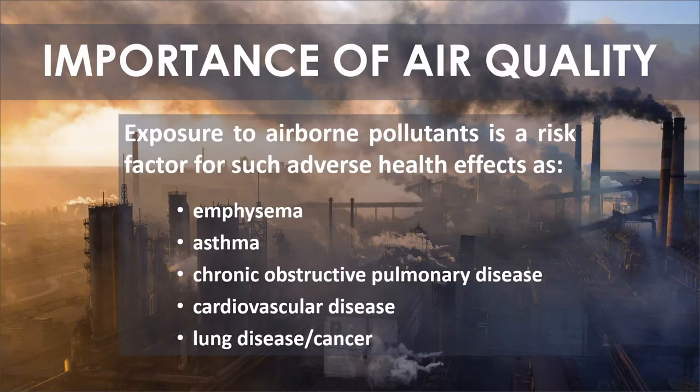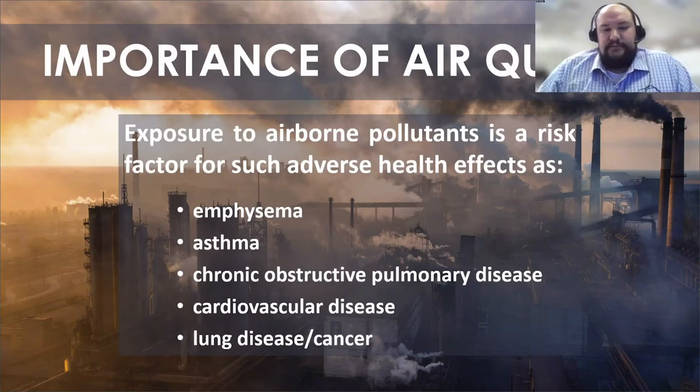Exposure to airborne pollutants is a risk factor in various diseases such as emphysema, asthma, and COPD, also known as chronic obstructive pulmonary disease. It's been shown that people who live in environments with heavy air pollution tend to have higher rates of these adverse health effects than people who live in cleaner environments and breathe cleaner air, drink cleaner water. So what can we do to improve our air quality?